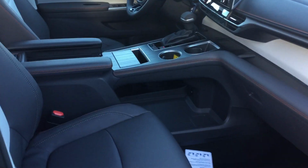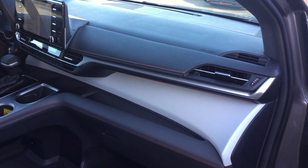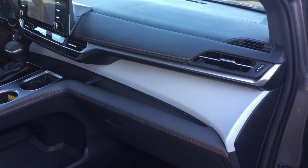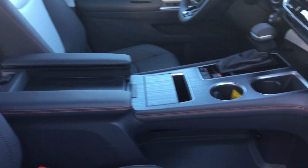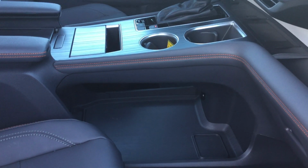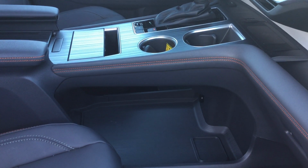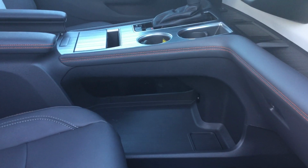Alright, so here we are on the passenger side, and I'm sure you can tell just by looking at it that the 2021 Sienna has received a huge revamp on the interior, and honestly it looks fantastic. They did a really good job with this. I'm very impressed by Toyota actually. And one of the biggest things that they've changed here is the center console. So as you can see here, we now have what's called a bridge console.